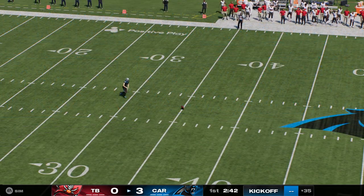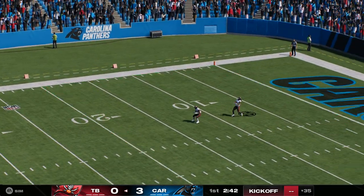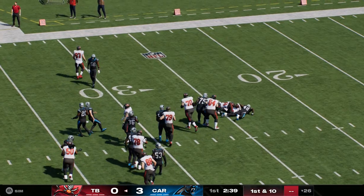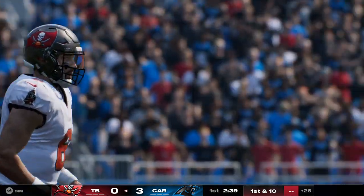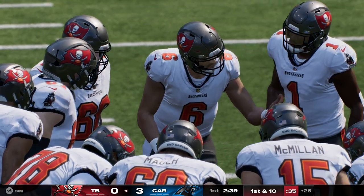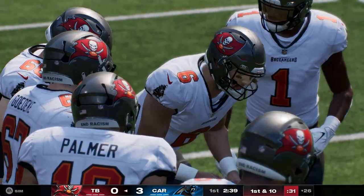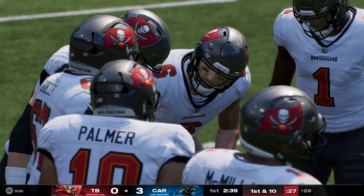So after the field goal to open up the scoring, the kicker's back out for this kickoff. Now it's Bucky Irving to return. And he'll be brought down past the 25. Decent field position to start this drive. The Buccaneers offense ready for their second possession. This one has been tight so far. A field goal separating the two sides as this drive kicks off with first and 10.